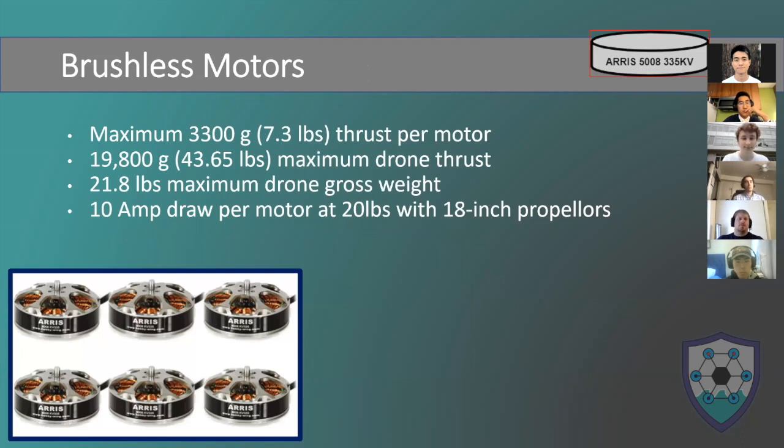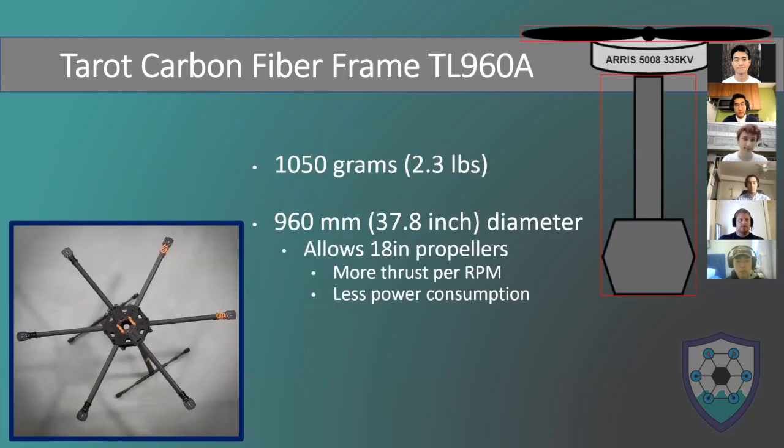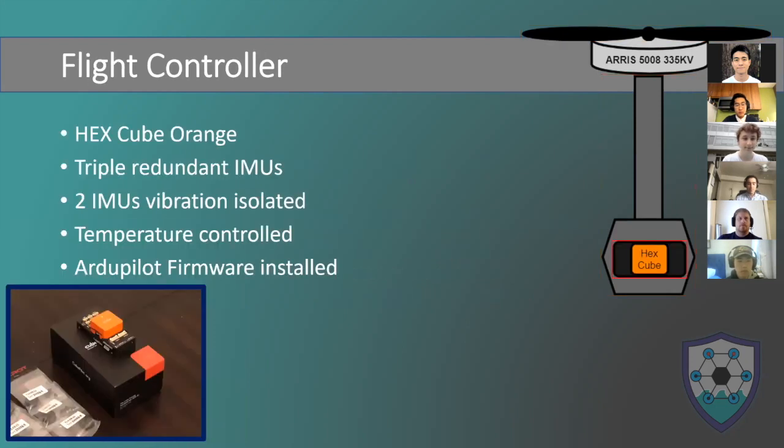The first component of the drone we had to decide on was the motors. The motors provide the thrust. These were selected for propeller size and max thrust. We went with a hexcopter, so max thrust is the combination of the propeller and the motor times six. This is approximately a 38-inch frame to allow for 18-inch propellers, which is more thrust per rotation and less power consumption from the motor. Flight controller is a Hex Cube Orange.